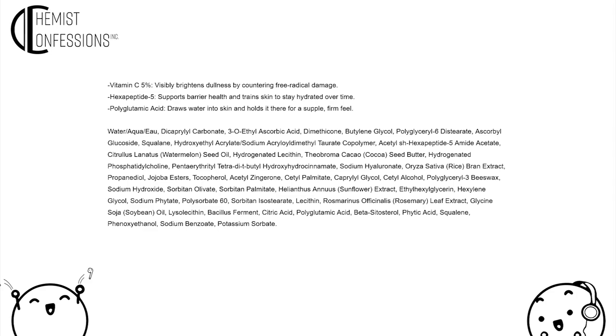I find this irritating because their Super Boost Vitamin C line contains a serum that uses ascorbic acid. So if you're shopping within this line, which has a lot of vitamin C products, the eye cream and so on, you might think what you're getting is 5% ascorbic acid. But if you look at the ingredient list, it goes water, dicarbonyl carbonate, 3-O-ethyl ascorbic acid, dimethicone, glycol, and so on. There is, again, ascorbyl glucoside just hanging out in the corner.